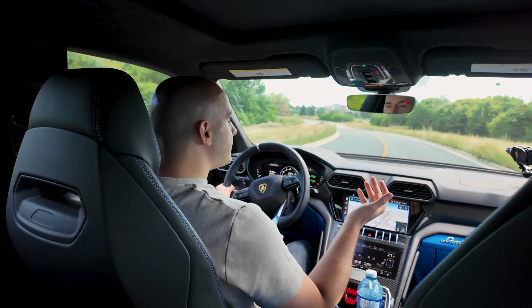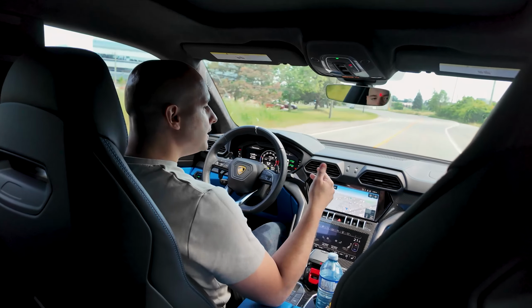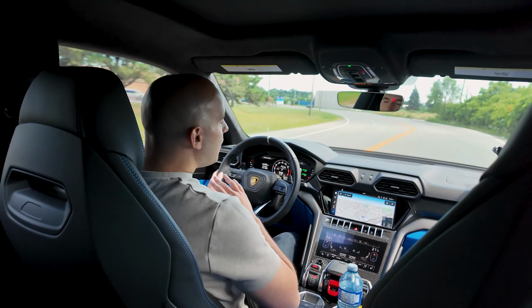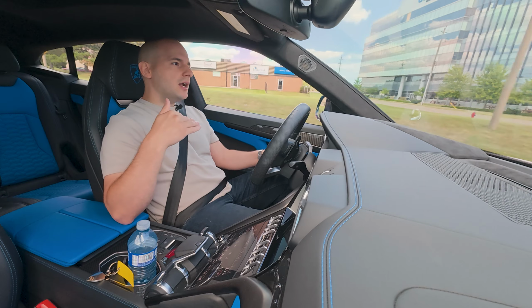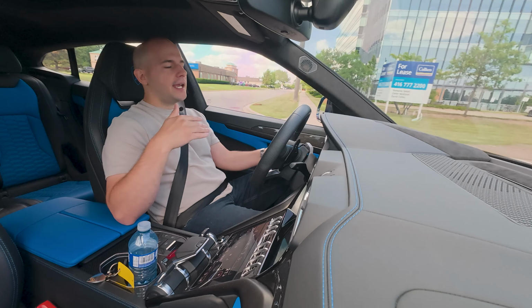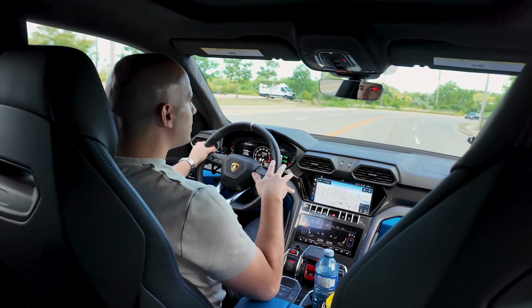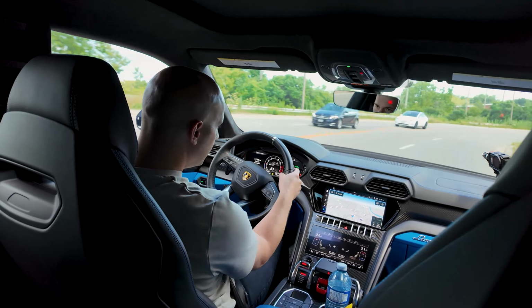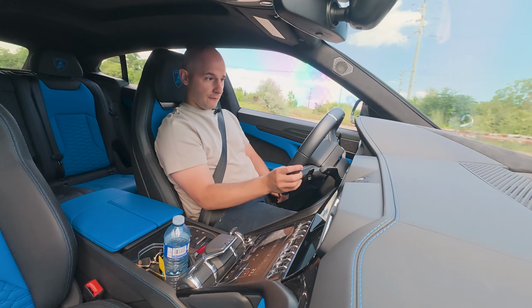This isn't a Performante, so a Performante would be more like the track version of this car, but that's like a whole other beast. You get a carbon fiber hood, you get a lot more horsepower. The way that car handles daily, like the suspension and everything, it's a lot harder. It's a lot more like tuner spec, you could say, because it is very much a track focused performance SUV.